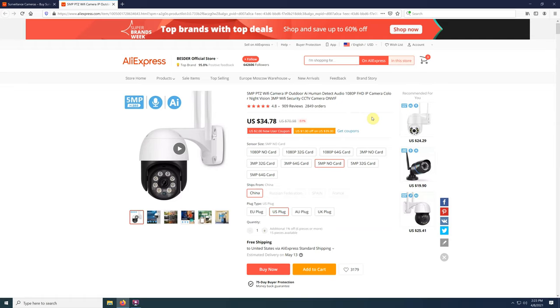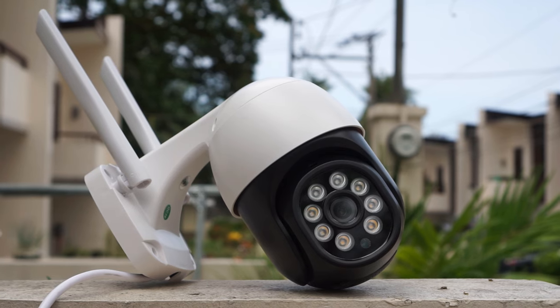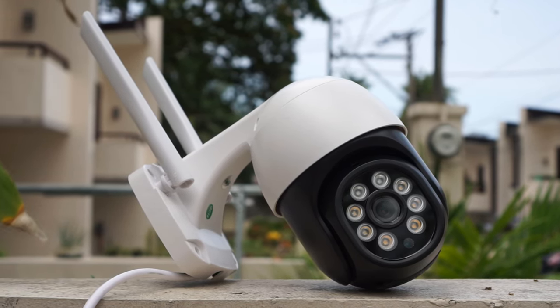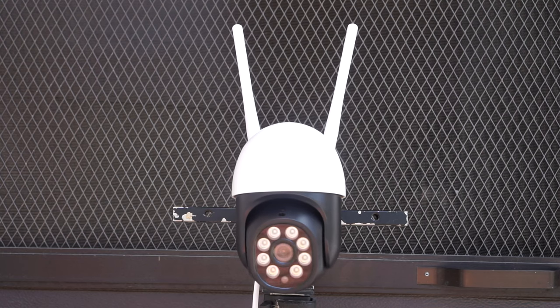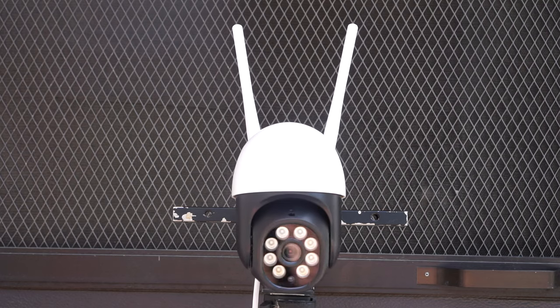So, the camera uses a 5MP sensor that records 2592 by 1944 at 12 frames per second. It can pan 270 degrees and tilt 90 degrees. Unfortunately, it does not have any optical zoom.